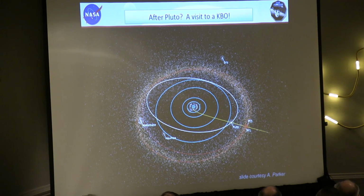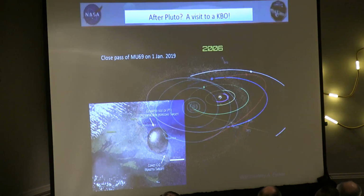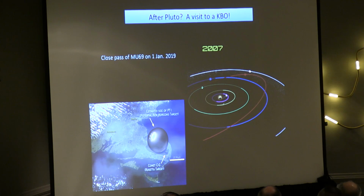So we didn't actually find a target until 2014, a year before we got to Pluto. And the only ones we found that we could reach with our thrusters, because we have to deflect a little bit to get to it, are targets that we call PT1 and PT3, which were on the track, and they were in this position in the solar system. And we chose one of those, and we may have chosen wisely.